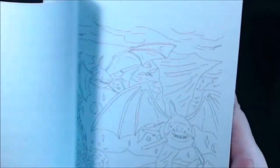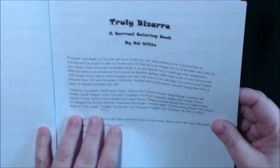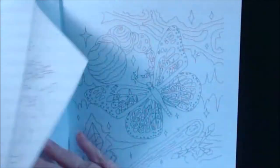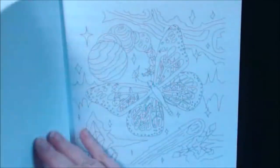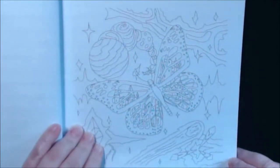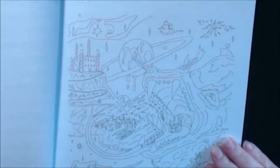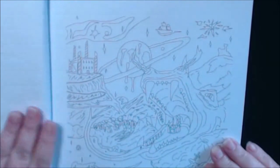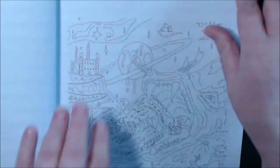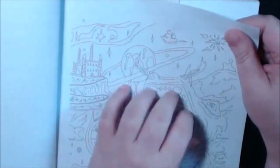Let's see what this one's called. I know I'm gonna keep flipping back and forth, driving y'all crazy. Birth of the Comets and then Bronto. Butterflying. That's like from the cover. I really like that. That's so pretty. I love this one too. Did I skip a page? The pages are nice, y'all. It's not as thin as Create Space paper. It is a little thicker and it's got some nice tooth on it.